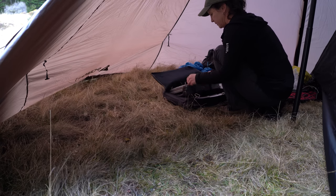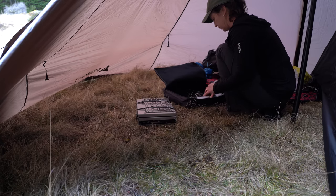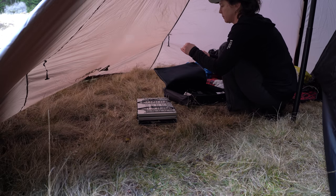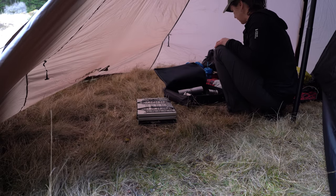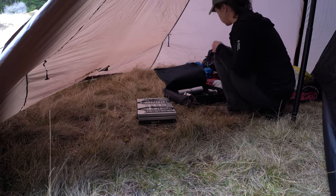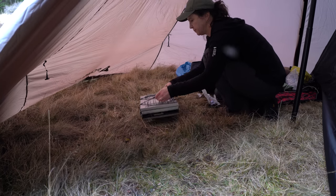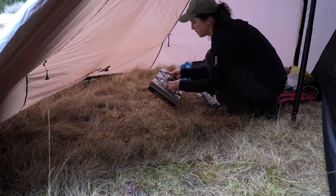I'm a bit nervous about setting this up because it's actually really difficult. This part here, setting up the chimney. I tried it at home with my son's help, and it was really, really tricky. So this is what it folds down to.